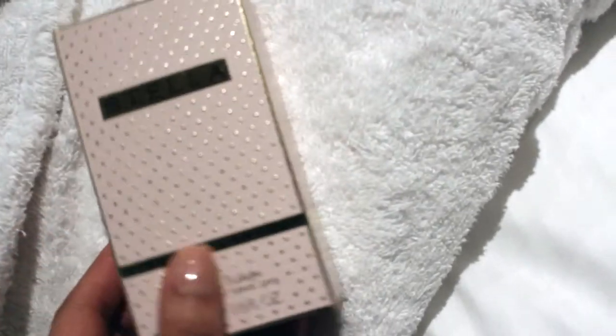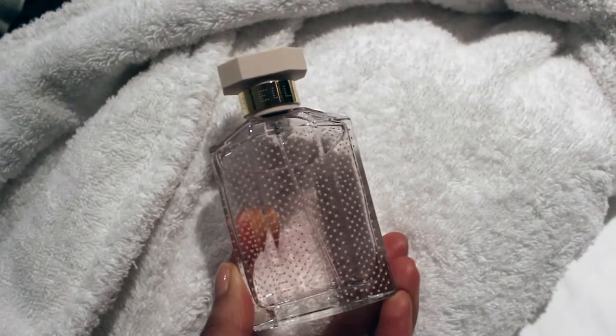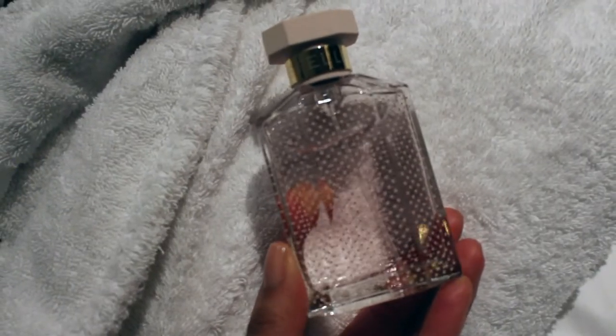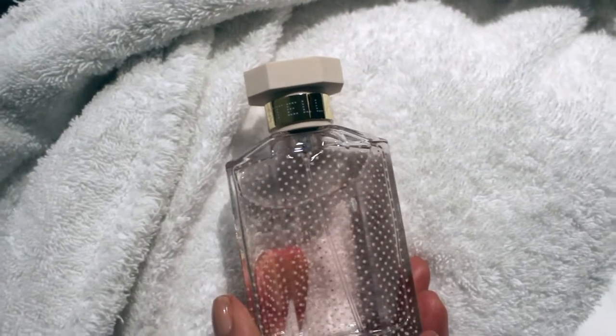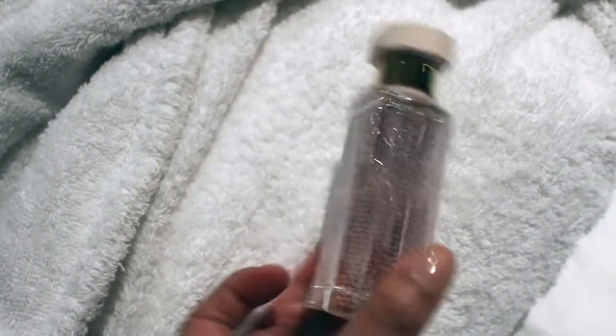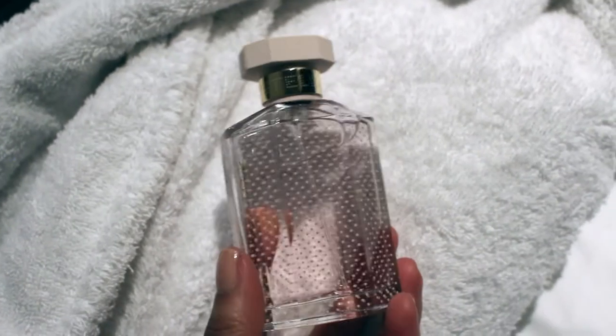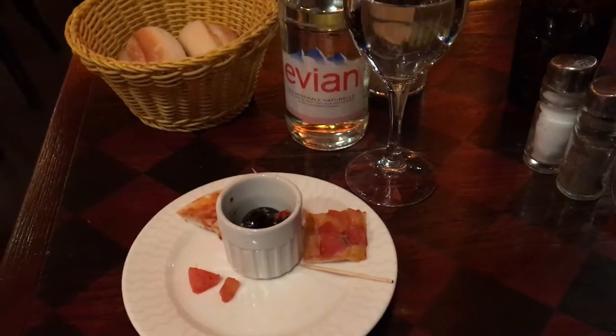So let's see what it looks like inside. This is what the bottle looks like. It's so pretty. It's like a clear bottle with blush pink polka dots on the lid, and then it says Stella in the gold bit on the lid. So it's the same kind of shape bottle as the Eau de Parfum, but a different colour. So very excited to wear that for the show tomorrow.